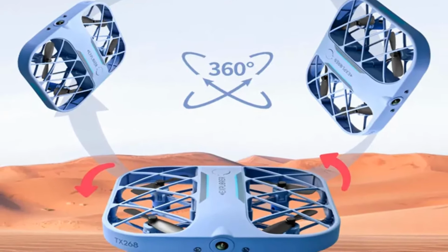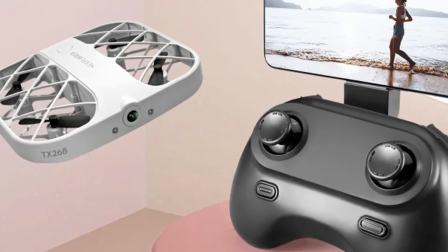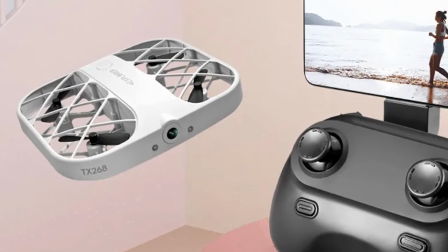It seems that the main complaint the customers have is the problem with the batteries. They are either weak or not included in the package at all.